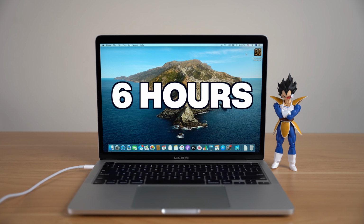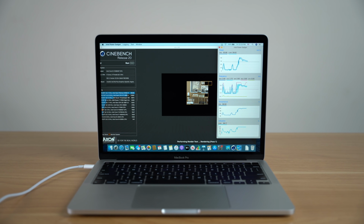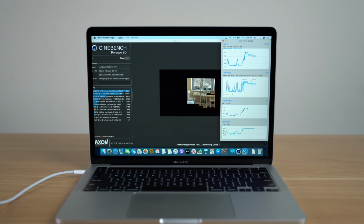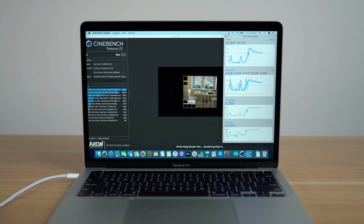The 4-port model had the worst battery life of every model I've tested, averaging around 5 to 6 hours of battery life with mixed usage on a single charge. That's worse than the entry-level MacBook Pro, worse than the MacBook Air, and worse than the 16-inch MacBook Pro. That's not to say the $1,799 model is invalidated because of this. This is the most powerful compact MacBook that Apple offers, and for some people, that's going to be the only thing that matters, and it's going to be the winning argument above all else.